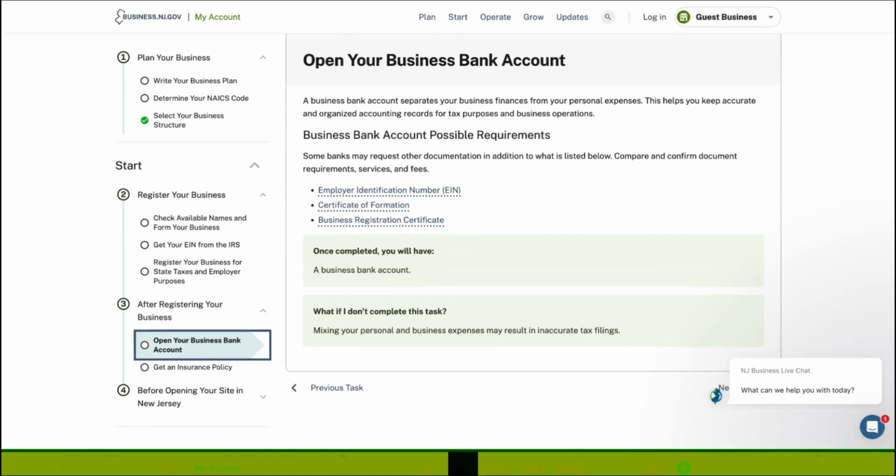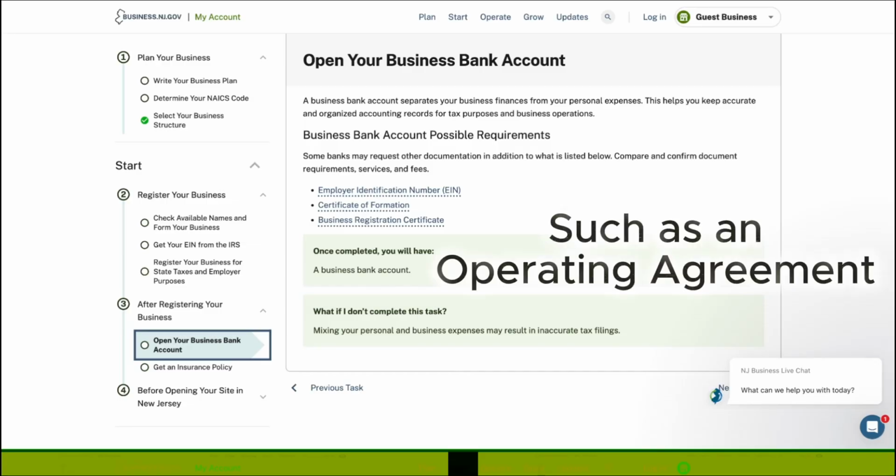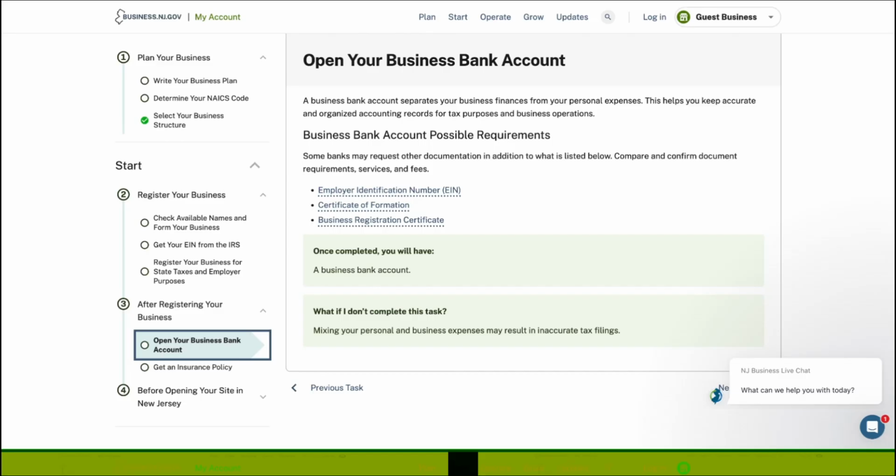Most of the documents that we created in this process you're going to need to open the bank account. They might ask for some other documents, but basically, you will want a business bank account because it definitely helps to keep your business and personal information separate, which is very important. It says down here, mixing your personal and business expenses may result in inaccurate tax filings. So you definitely want to make sure you at least have a business bank account, and you also might want to think about getting a credit card as well, to get maybe some rewards and things like that. Having both of those things, like you would for your personal life, do the same thing for a business as well.